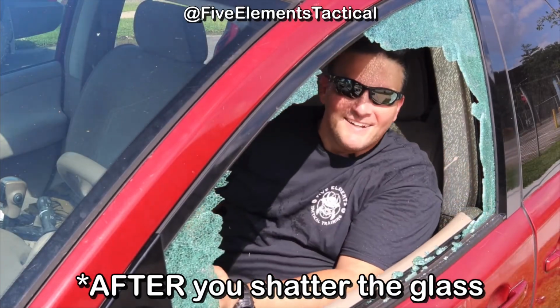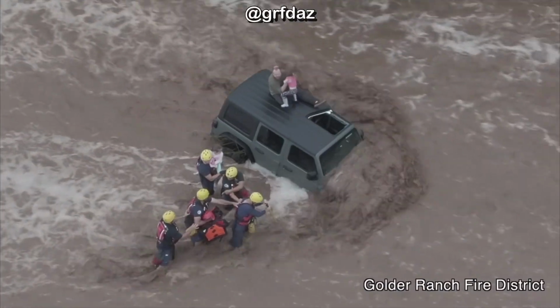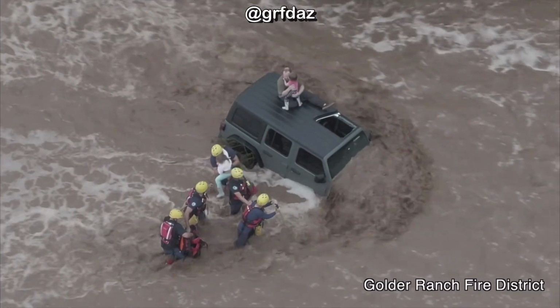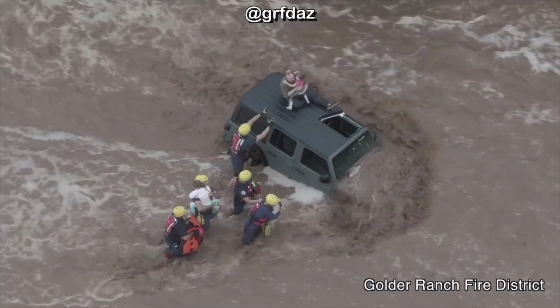If you have kids in the car and they know how to unbuckle, instruct them to go out their windows. Repeat the phrase, seatbelts out your window, seatbelts out your window. If their windows won't roll down, tell them to cover their face or look away while you bust their window.